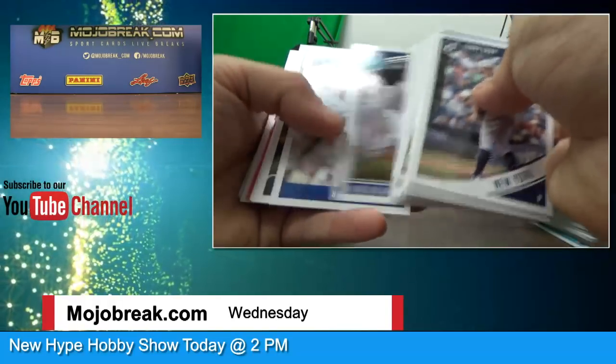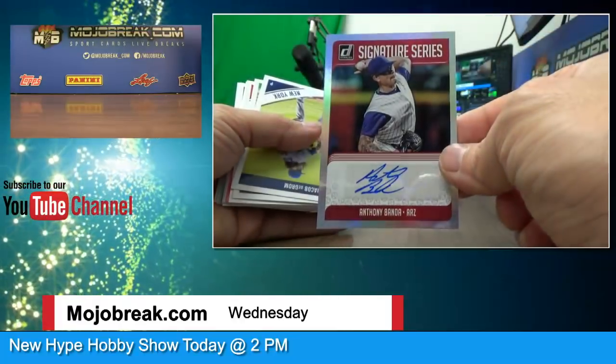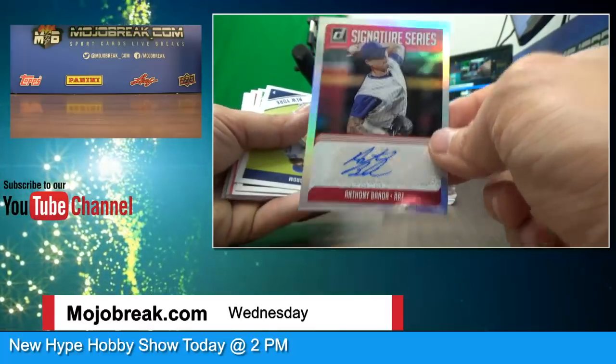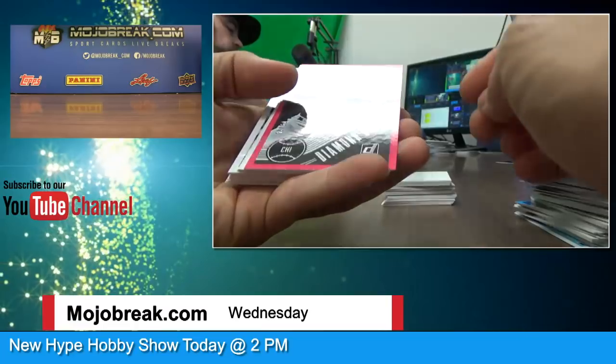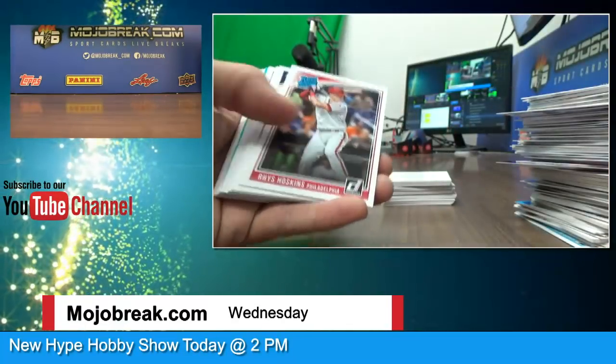Nice, man. I know a couple people moved it. And Anthony Bonda going out to the Diamondbacks. Pick up the Diamondbacks in the next PYT because that's a good value. I knew a couple people that moved to Oregon. 25, Yoan Moncada, Diamond Kings, pink parallel.